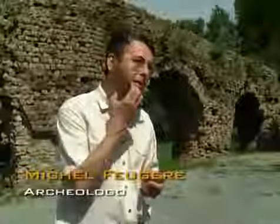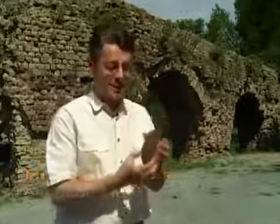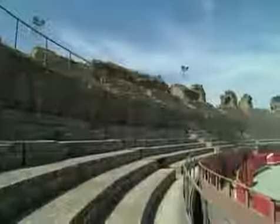This is the cheekpiece of an iron helmet of the early 1st century AD. It is the protection of the right cheek of a helmet. And it's a very unusual find, especially in France, because on the Roman camps, the soldiers were very careful with their weapons. They didn't lose them.